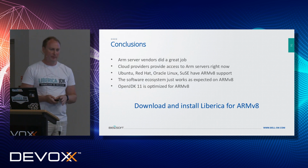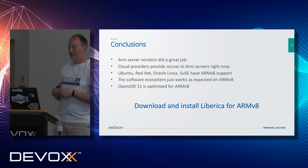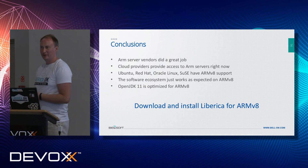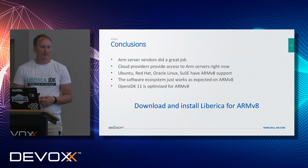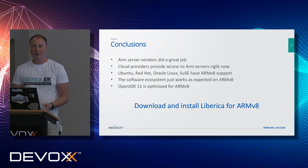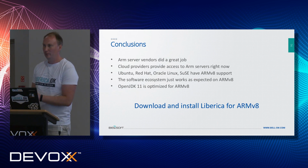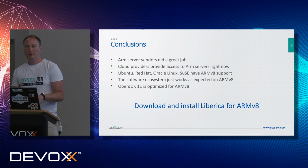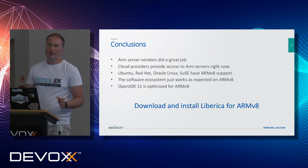And some conclusions. We now have ARM servers available to you as a commodity thing or just a cloud instance. Right now, you can go and check. It's very inexpensive. You can use your favorite operating system, which will work out of the box. You can have Java. You can install it easily. Like, for example, you can use your favorite package manager and install Liberica JDK.